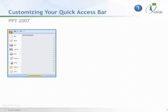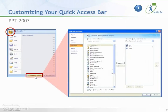If you're working in PowerPoint 2007, click on the Custom button. This does a great job of hiding a few important commands. This will bring up the PowerPoint Options button, and you can add your Quick Access toolbar that way. And I'll show you how to add a command directly from the ribbon in a minute.